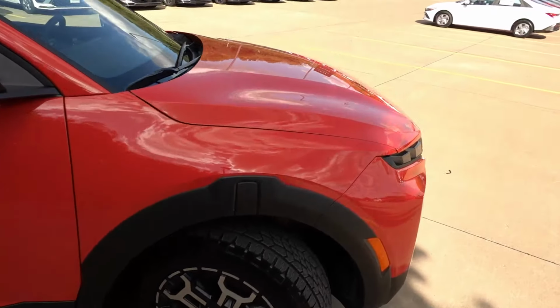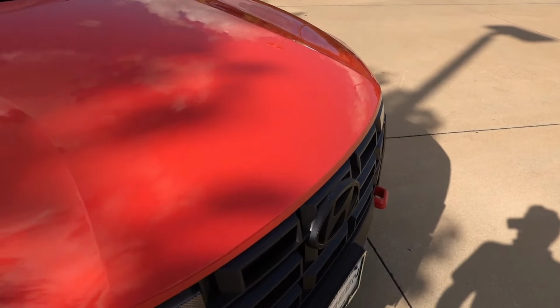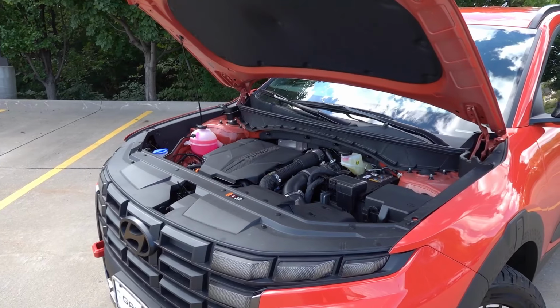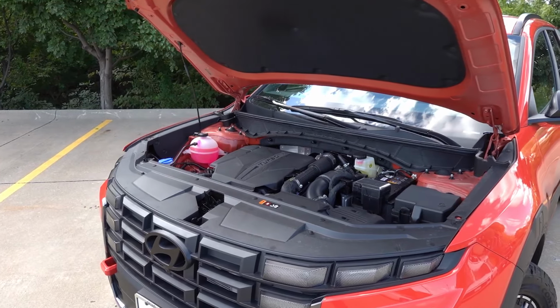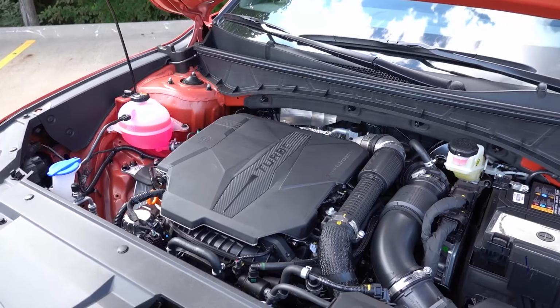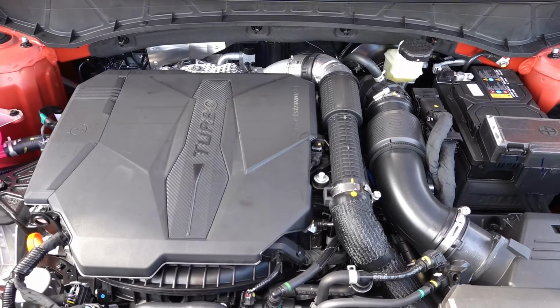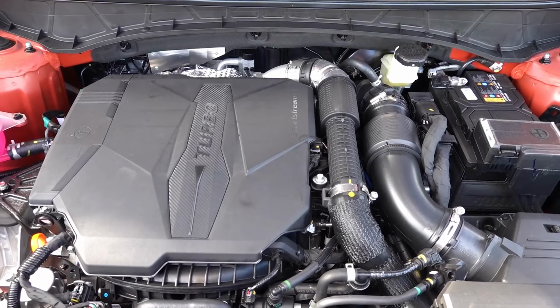Let's go ahead and pop the hood, see what powers this particular vehicle, and then go ahead and wrap up this video. So under the hood of every XRT and Limited, you're going to find the same 2.5-liter turbocharged 4-cylinder paired to an 8-speed wet dual-clutch transmission. Now this puts out 281 horsepower and 311 pound-feet of torque through all 4 wheels via Hyundai's H-Track all-wheel drive system.